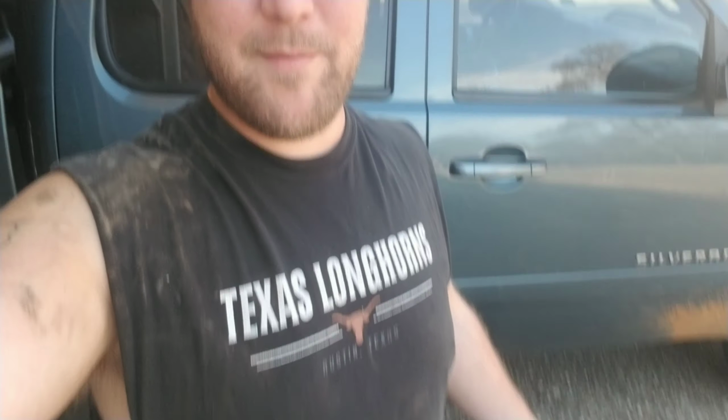And I apologize about the lighting, guys. I'm in a garage. This isn't something I was planning on doing, but you know, seeing that the opportunity was here, why not? What have I got to lose? Yeah, so this is not my normal attire that you see me in. I am in old clothes. I'm working on the truck, trying to get it done.